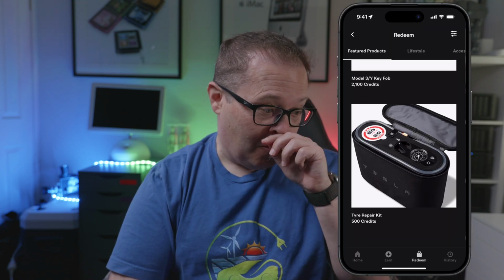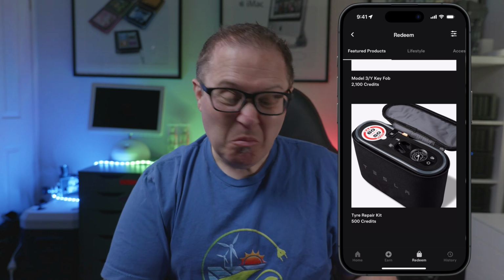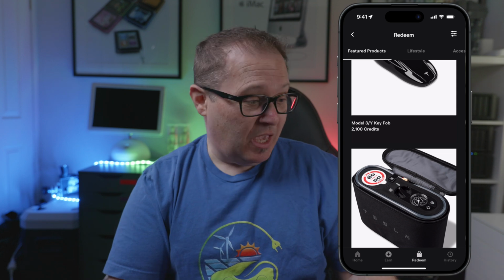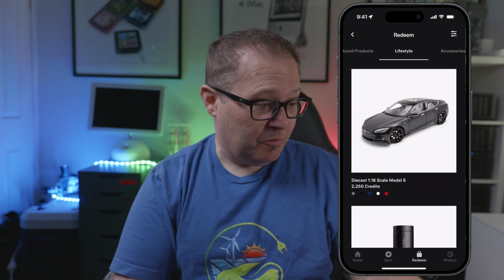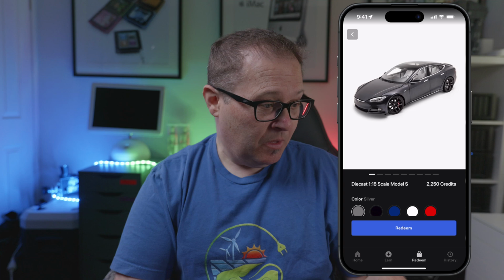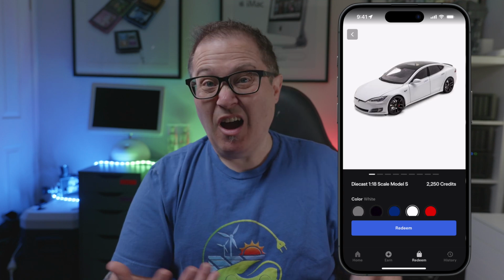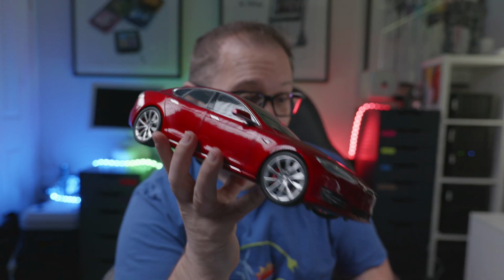I want to show you what other things you can redeem in here, and we'll have a look at those. You can get the tire repair kit for 500 credits, which is actually pretty reasonable, I think. And then if we go into lifestyle stuff, here's where you can get a Model S, and it comes in various different colors. You can get black, gray, blue, white, red. I really like the red. Here is the red Model S.